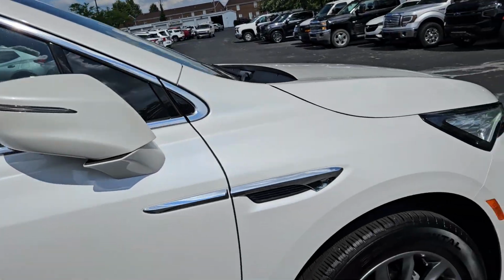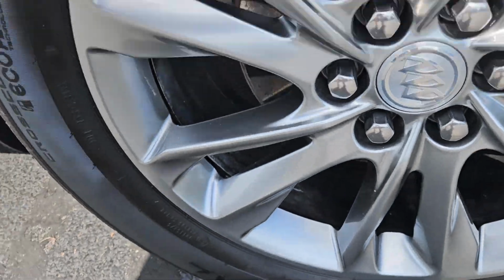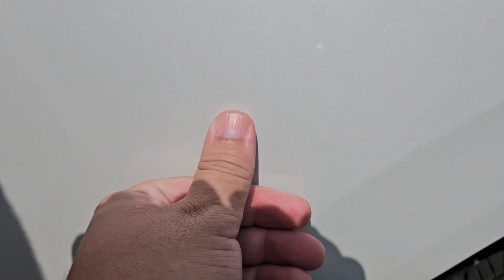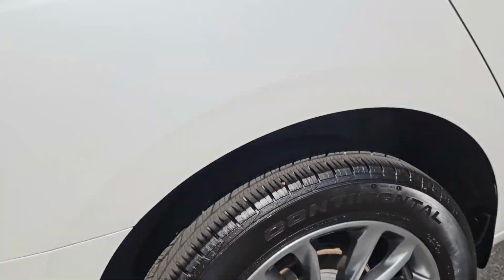Things are looking pretty strong over here. Did I miss that wheel? I don't remember. We're gonna look at it. It all looks great. No scuffing or any nonsense there. Things look good back here. What is this? Dead bug. Wheel looks really good.